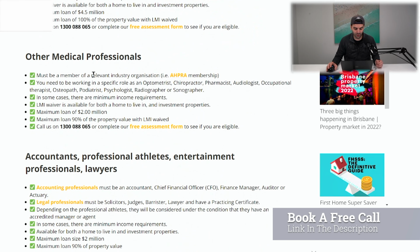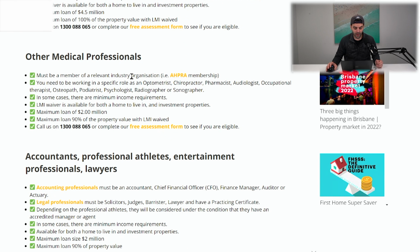Now, for other medical professionals that also have industry membership through AHPRA, such as optometrists, chiropractors, pharmacists, audiologists, occupational therapists, osteopaths, podiatrists, psychologists, radiographers, and sonographers, there are also options for you to get your mortgage insurance waived. Up to 90% of the property value, and the loan amount can't exceed $2 million, and that's both for investment and properties to live in.